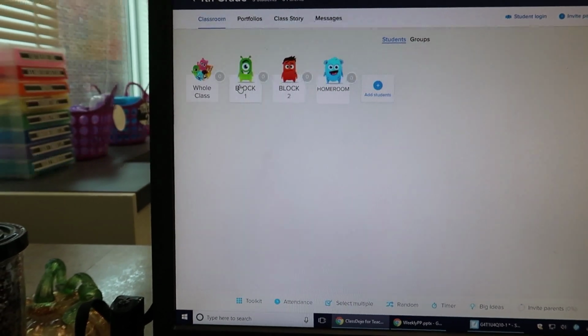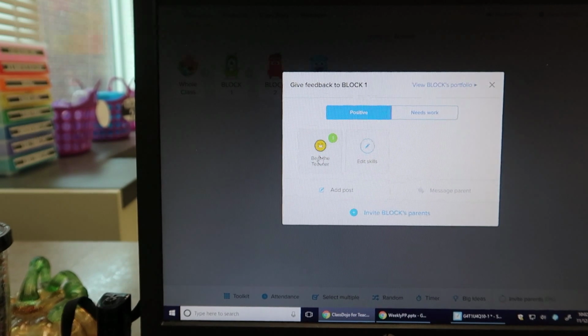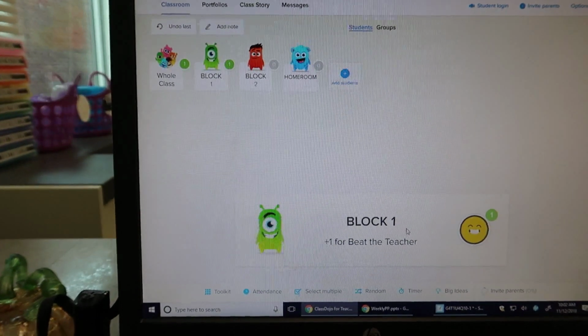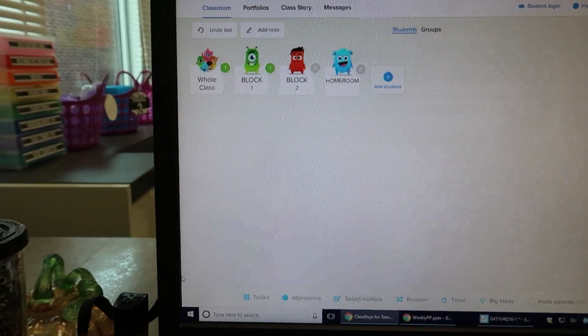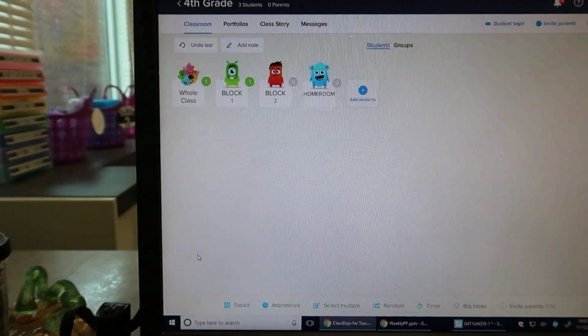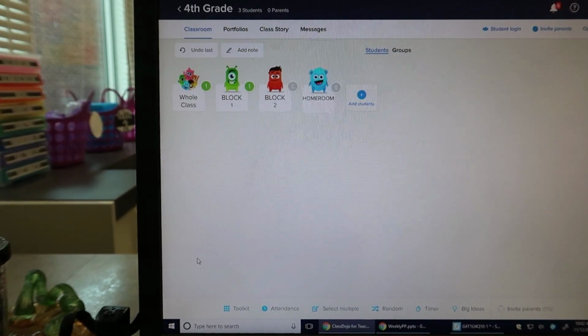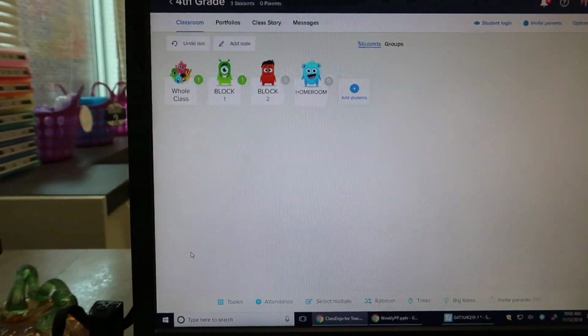So whenever they do beat the teacher, I will just click on their monster, and then I created this little skill that says beat the teacher. I will do that. It will give them a point, and then once they get to 10 points, we can do a class reward. So I think that this will be a nice, easy way to track it. And the best part about Class Dojo is I can either give them the point on the computer, or I have the app on my phone. I can do it straight from my phone, so this should be pretty easy to keep up with.